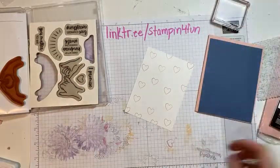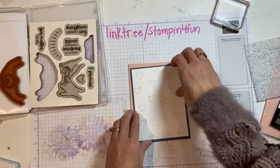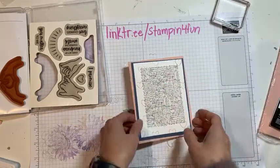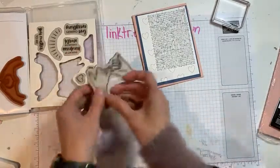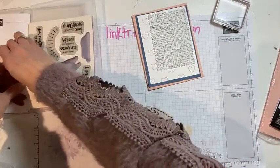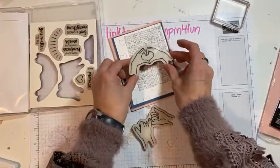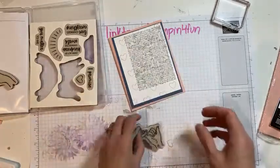Okay, so we've got that. I think this is great as our little background. And then we've got our layer here. Okay, and then I was trying to decide. I kind of like this stamped image. I like this one too. I don't know which one I should use. Maybe we should vote. Too bad I don't have a voting feature. I think I'll go with this one.